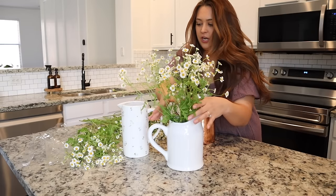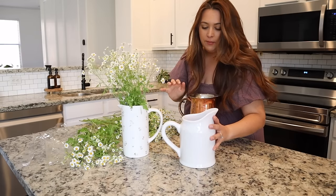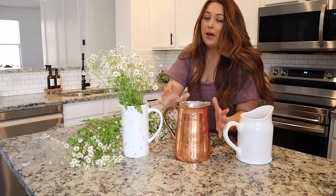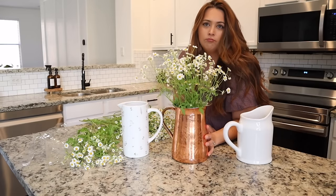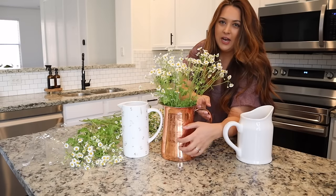I don't know, maybe it's the shape of this one. Something is just throwing me off. I mean, it's pretty, don't get me wrong. I'm being really picky. And then this one is my go-to vase. I feel like I use this so much, but I wanted something a little different. Look how pretty this is. It's so pretty with the copper, and it has a bit of texture.